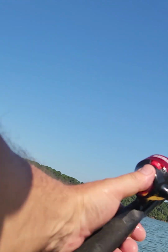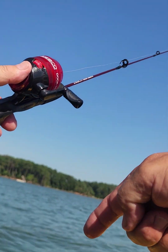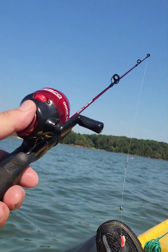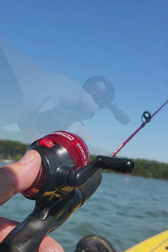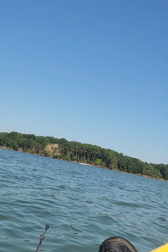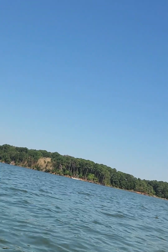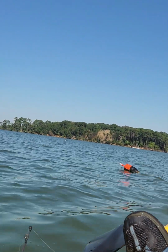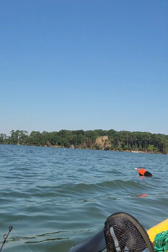Buttercup's kicking. This is a $9 rod. This is a $30 kayak, a $10 paddle. So do that math. 50 bucks, you're out kayaking. Can't afford a $2,000 kayak. There you go, 50 bucks and a PFD. Yeah, I'm not mentioning that the bait's 10 bucks, but.